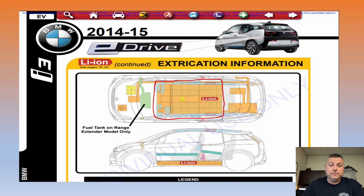So we notice here on this i3, and this is going to be the common location for electric vehicles, the battery for them.